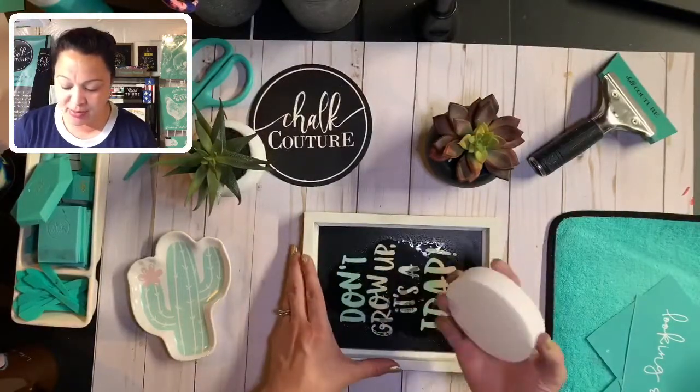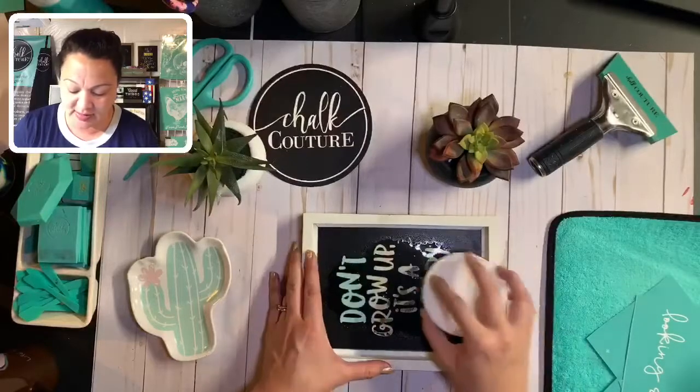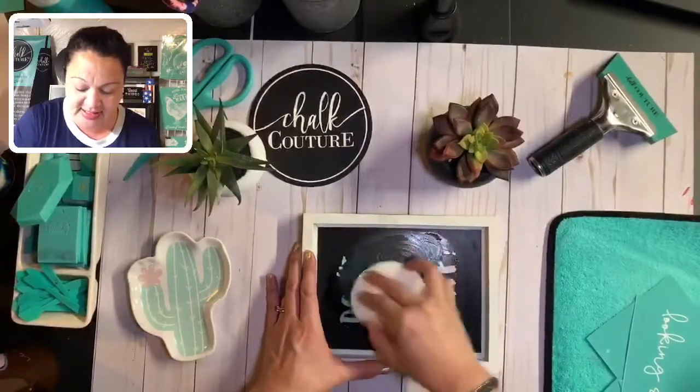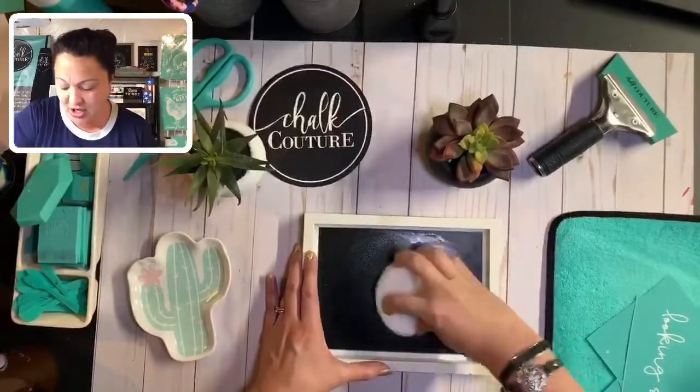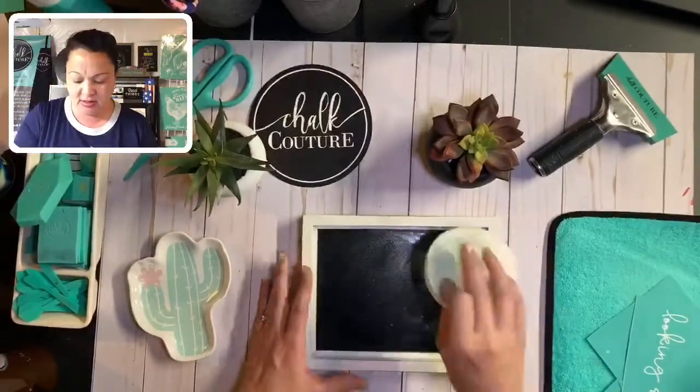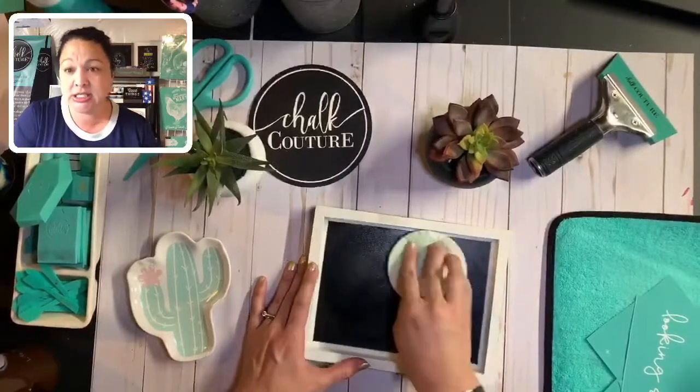All right, so here we go. I'm gonna take my board eraser, and this is nice and wet, so this will start to just come, look how easy this is. Comes right off. You're not gonna have any ghosting with a Chalk Couture surface. Do you know what ghosting is?